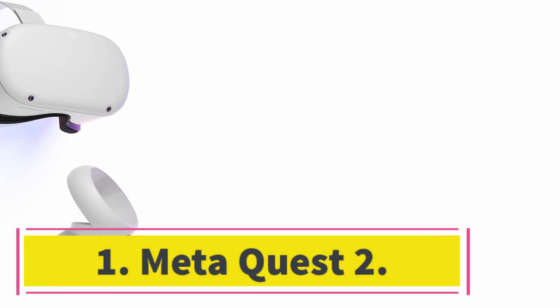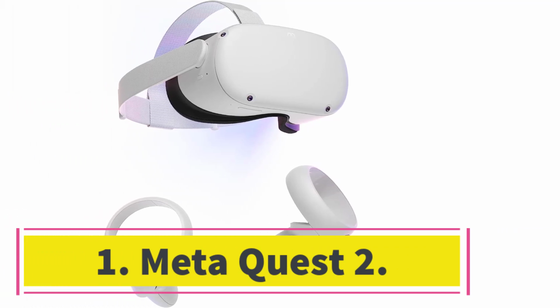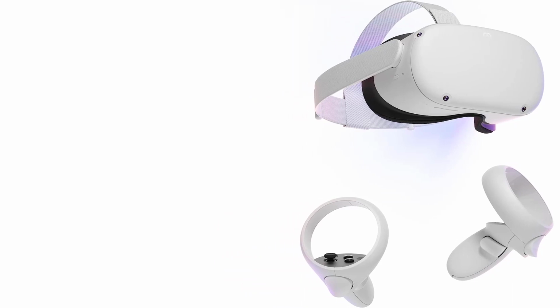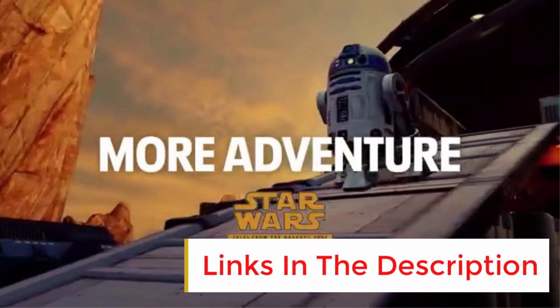Number 1. Meta Quest 2. The Oculus Rift was the first big name in the current VR wave, arguably because it made VR remotely affordable. Although Facebook bought Oculus and has been phasing the name out in favor of Meta for both its VR platform and the entire company's name, the Oculus roots run deep.